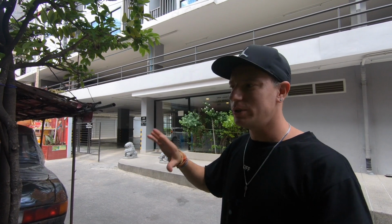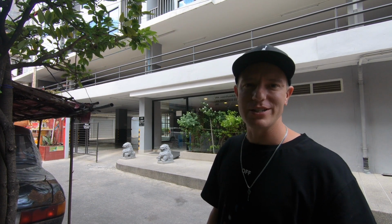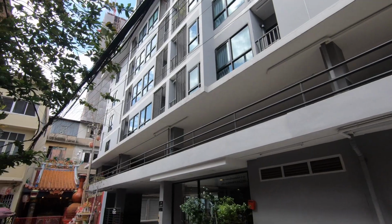But this is quite a modern building, it's only a few years old, so everything's still nice and new, and it wasn't different from the photos, which is something that I experienced with a lot of the other places I was looking at.